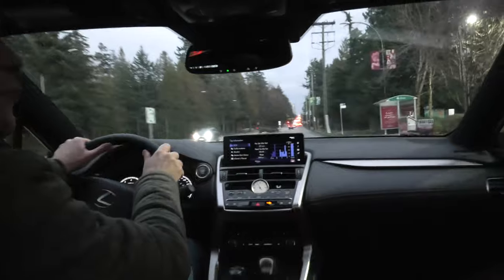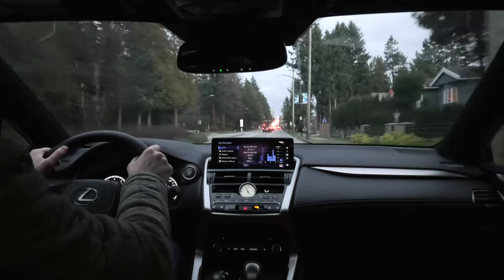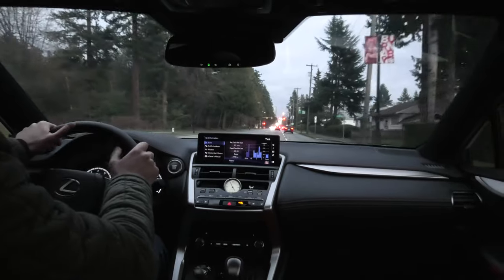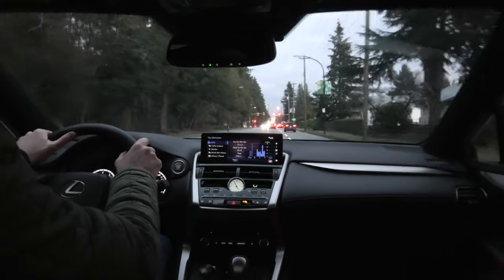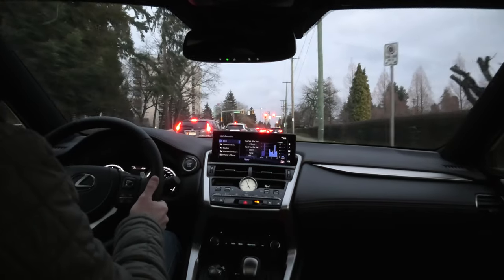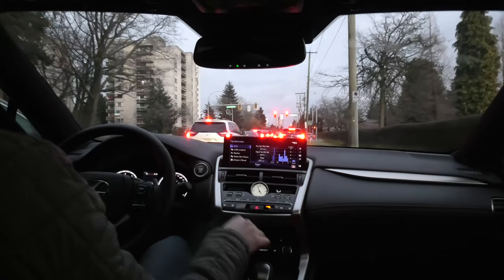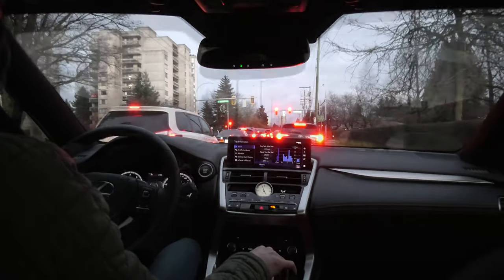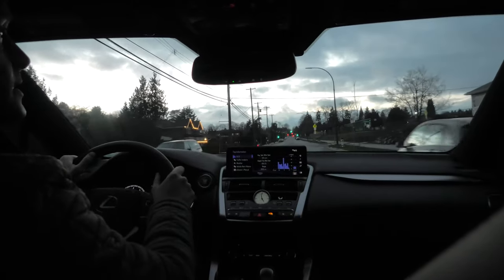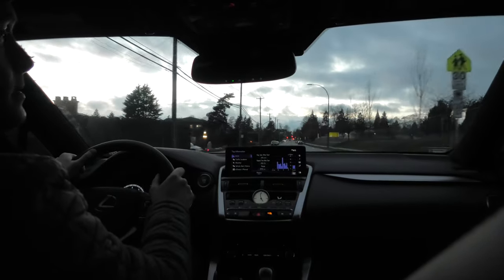The F-Sport has sport-tuned suspension, and it shows. The ride is more stable, and it handles turns more confidently. But you have to keep in mind that it is a little bit more stiff than regular NX. The leather-wrapped steering wheel feels great. There is not much play at all, and it does match the sporty feel of the suspension. The gas mileage in miles per gallon is 26 city, 33 highway, and 29 combined.